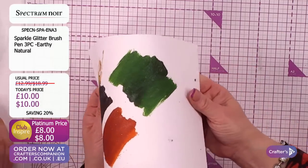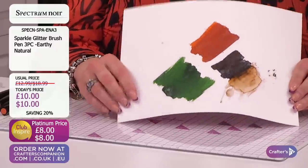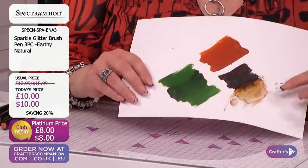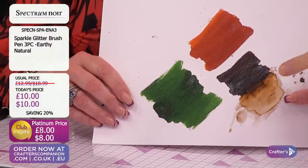Can you see that gorgeous sparkle? In fact, can you close that way, Jamie? Can you see the sparkle? Perfect. Now, obviously, please don't look at me, blobby bit. Looks like you spilt your coffee there.